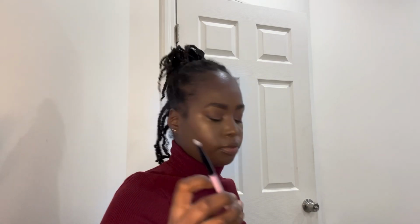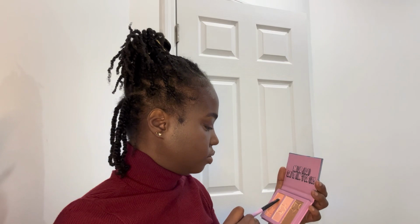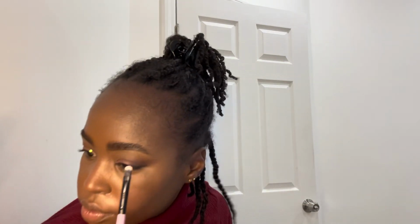I'm gonna highlight my face with the gold shade, and this is a Zoeva highlighting brush. Yeah, we love highlights. I love highlighting. Y'all know I don't do makeup without highlighting my face. Once I get that all blended in, I'm going to take this flat brush. I'm going to go into the peachy pinky highlight, and I'm going to put that as a brow bone highlight.